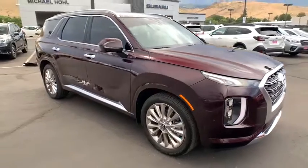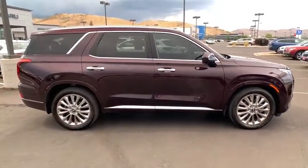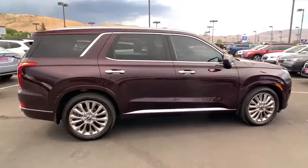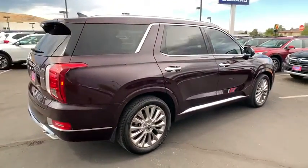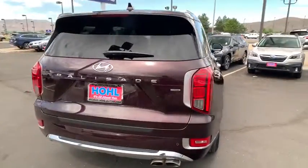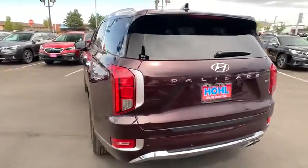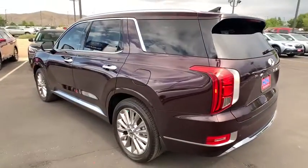Take a ride in the 2020 Hyundai Palisade. The Hyundai Palisade includes loads of interior room, third row seating, and a stylish exterior. Throw in all the additional technology features, and your family will be thrilled to ride around in style. This vehicle has less than 3,000 miles.